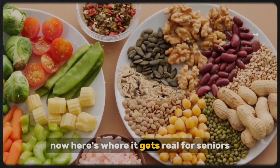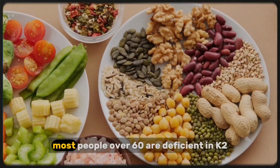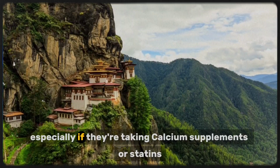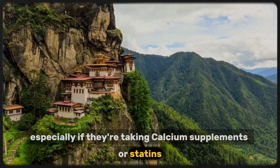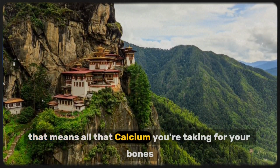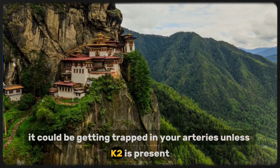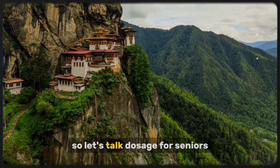Now here's where it gets real for seniors. Most people over 60 are deficient in K2, especially if they're taking calcium supplements or statins. That means all that calcium you're taking for your bones, it could be getting trapped in your arteries unless K2 is present. So let's talk dosage.